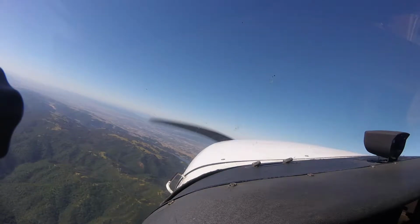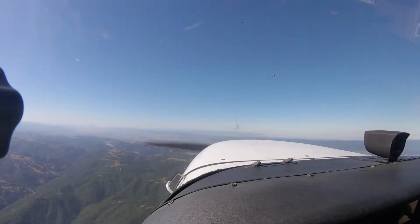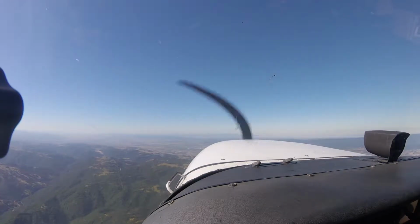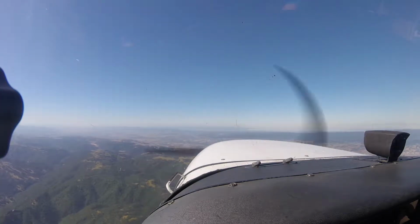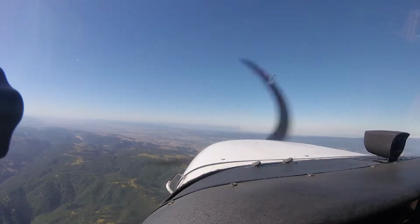Okay, roll out on this heading, due south. Good. Alright, so now we're just going to go to a power off stall, okay? So just gently and easily put your heading bug on 180, that way you get a reminder. There you go. Alright, and then just reduce your power gently and just hold your altitude.